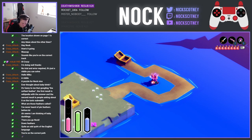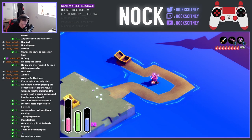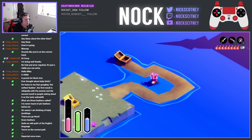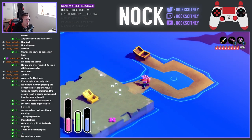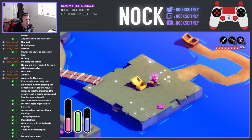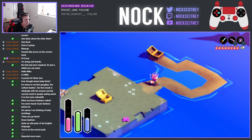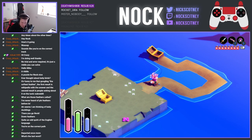So I think it should be down one. Corrected is right. So then right, 11, departed once more, left, one. So it should be down one, right, 11, left one. Doesn't work. Do I need to stand here? Down, 1, 2, 3, 4, 5, 6, 7, 8, 9, 10, 11. Doesn't work. I messed up. I got excited.